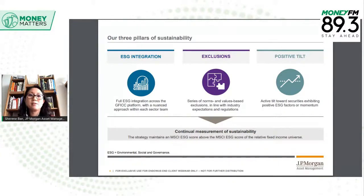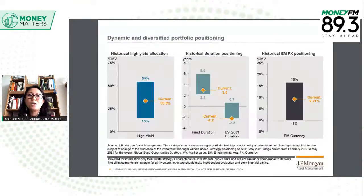Now, let's move on to the next slide. We talked about sustainability, which is very important, but we also need to look at the overall portfolio to see what we're investing in. I know that this was the best ideas, diversified, dynamic fund. And this slide just seeks to highlight what we invest in, how we shift the portfolio. For example, you can see high yield moving in a range of 15 to 50%, duration, EM exposure shifting a fair bit based on our analysis. And the goal is really to deliver the total returns to our clients.